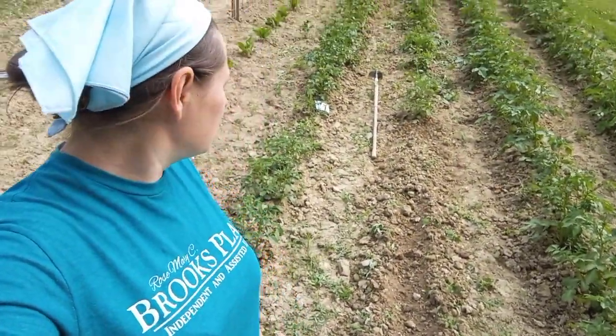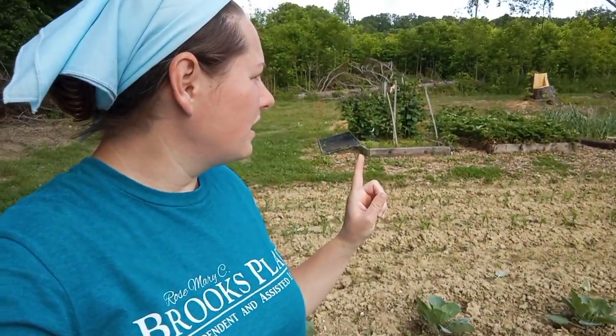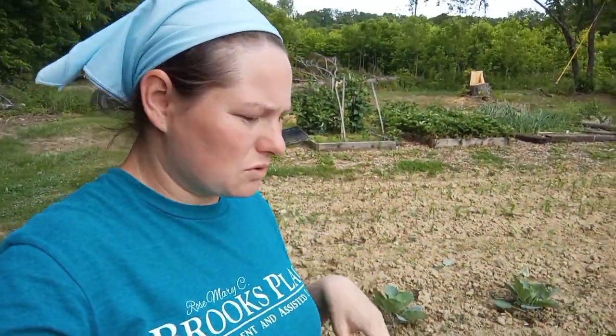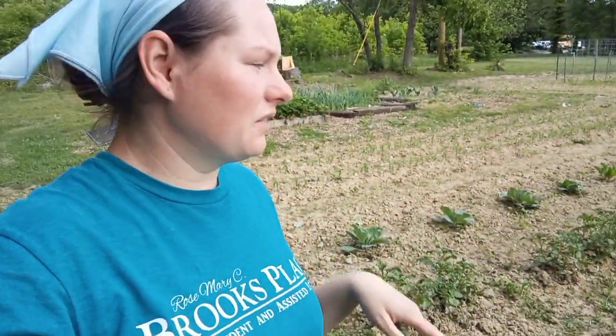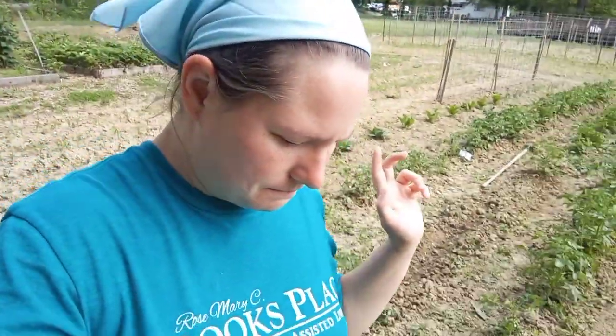And in that section there, we got some summer squash planted. So that was one of my goals today. My goal today was to get the cucumbers planted, the okra planted, and the summer squash. And I did that along with getting the taters healed up, the lettuce trimmed, and a few of the cabbage leaves trimmed as well.